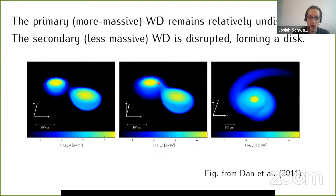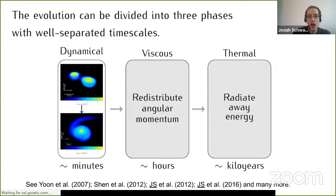So once a little mass transfer starts, the mass transfer becomes more and more rapid, until this less massive white dwarf ends up being tidally disrupted and essentially ends up being spread out in a disk of material that surrounds a mostly undisturbed primary white dwarf. And so we've gone from having two objects to this one object with a core and a disk. And so what next? One of the reasons that it's actually been fruitful to think about this kind of evolution is you can really divide what next into a series of relatively well-separated phases with well-separated timescales. And so I described to you the dynamical timescale where this mass transfer becomes unstable.